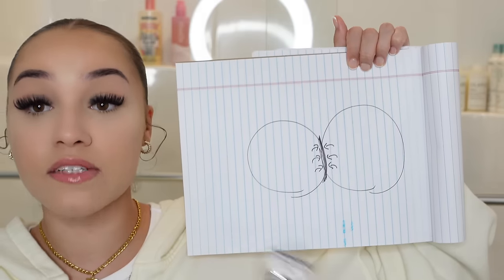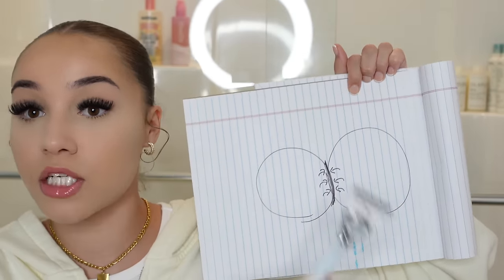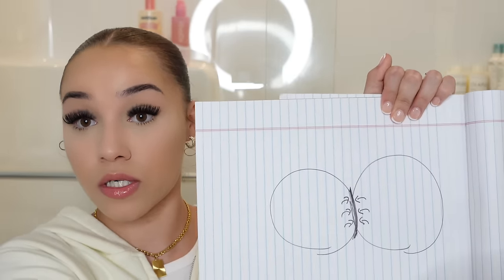Okay, so now that our downstairs area is all shaved, we're going to move on to our behind. Now, when I shave my behind, I squat all the way down. I have to have complete access. Let's say this is your behind. It's very common for people to shave down or up, just in a straight line. The best way is to shave inwards, not outwards, inwards towards your actual butthole, inwards and gently.